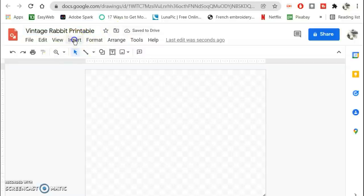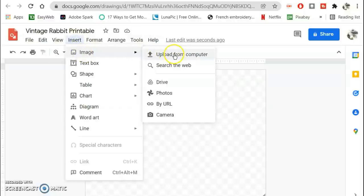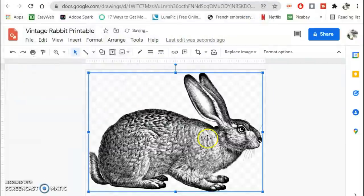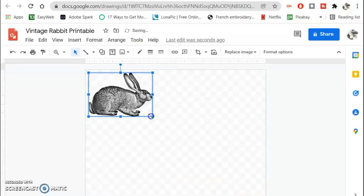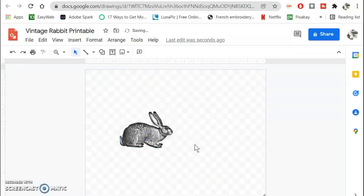From the Google Drawing toolbar, click on Insert, Image, and then Upload from Computer. Go to your Downloads folder and click on the bunny and click Open. This is a really large size, so to make it smaller, you go to one of the corners, click on the double-sided arrow, and drag it until you get it the size you like. To move it, simply click into the center of the image and then drag it onto the screen wherever you want it to be.